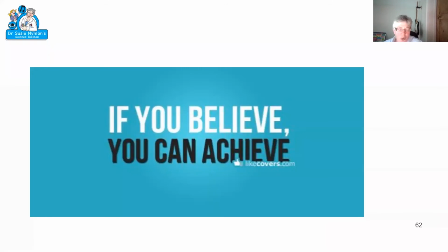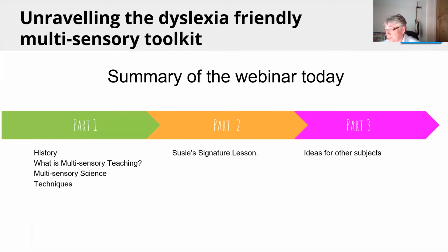But most of all, and most importantly, with any child, is to tell them, if you believe, you can achieve. Over the door in my classroom, it says, "If you believe, you can achieve." And it's so important for that student to have a positive mindset and to believe in themselves. And you at home, you can keep encouraging them every day.